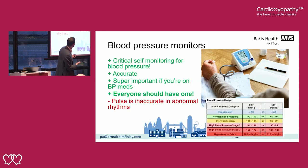So I think they're really important for anyone on blood pressure medications, anyone dealing with their own heart condition, to be able to have their own blood pressure monitor. They're accurate at blood pressure, but they're inaccurate at detecting abnormal heart rhythms.